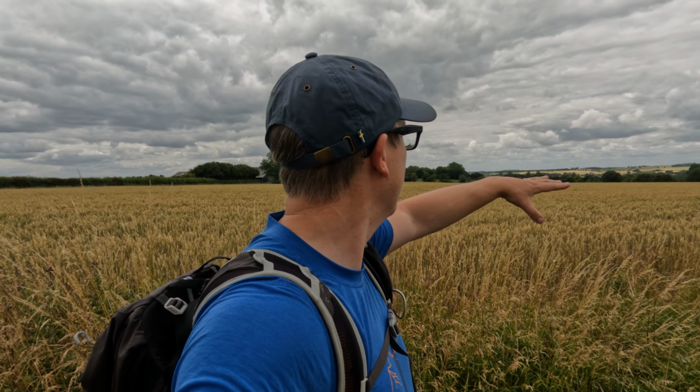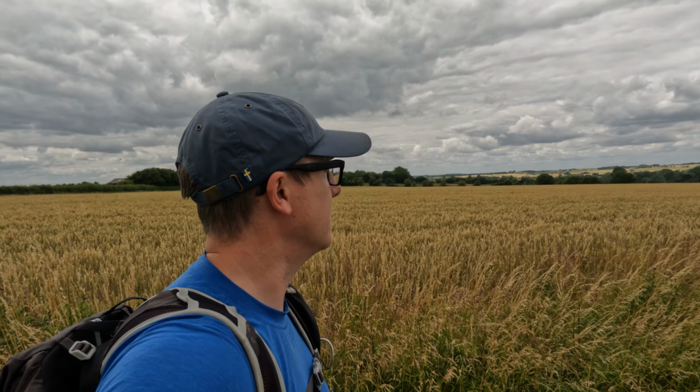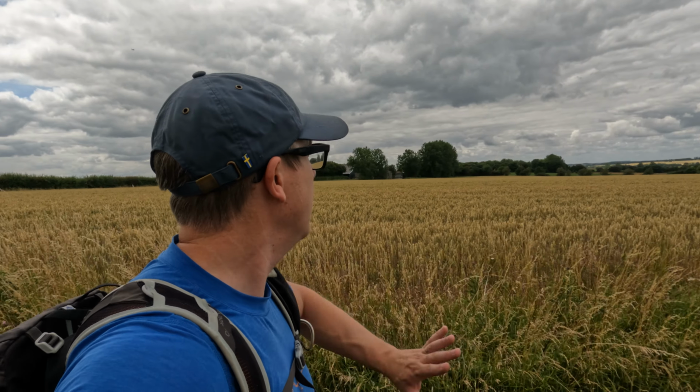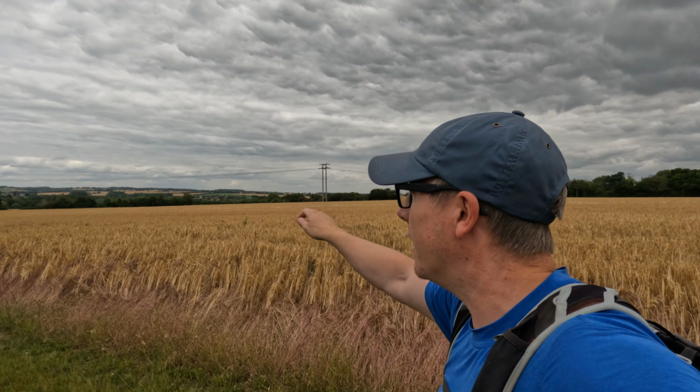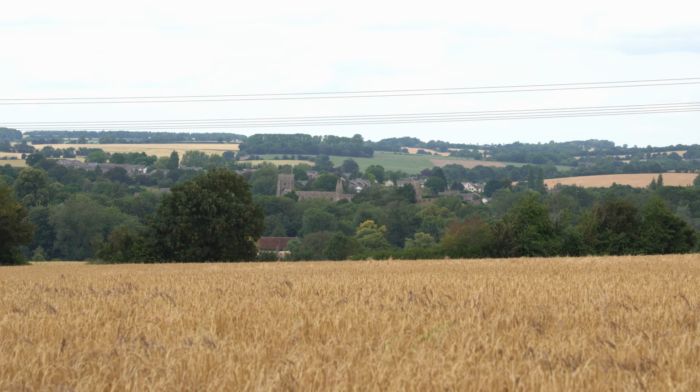If I show you this side, looking over in the direction of Stoke by Clare, I think the wind turbine in the distance is probably Poslingford, and then Haverhill and stuff is further over that way. And then if I turn you this way, I'm looking over towards Clare itself. I can see the church, I can see a little bit of the castle, and I think I'm probably a good 40 or 50 meters above the town. And yeah, I can see for probably 5 or 6 miles, maybe more.